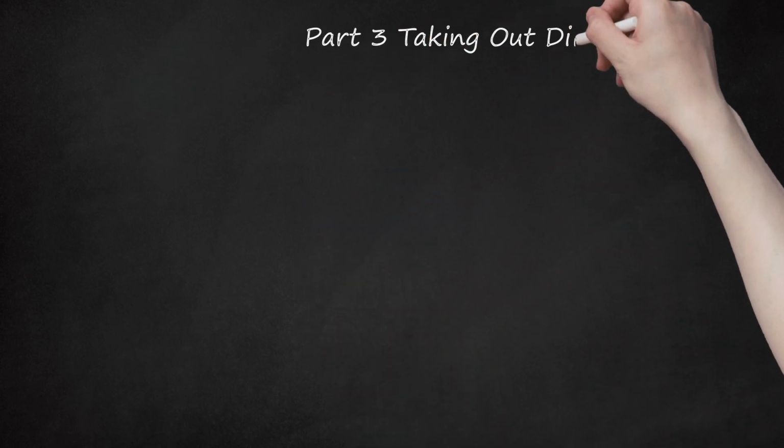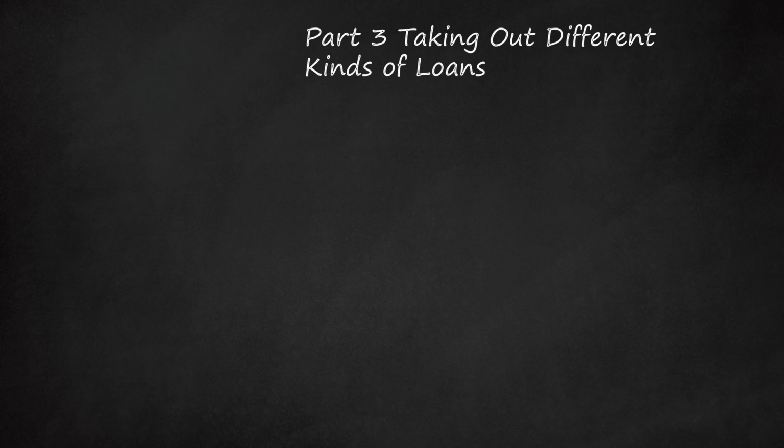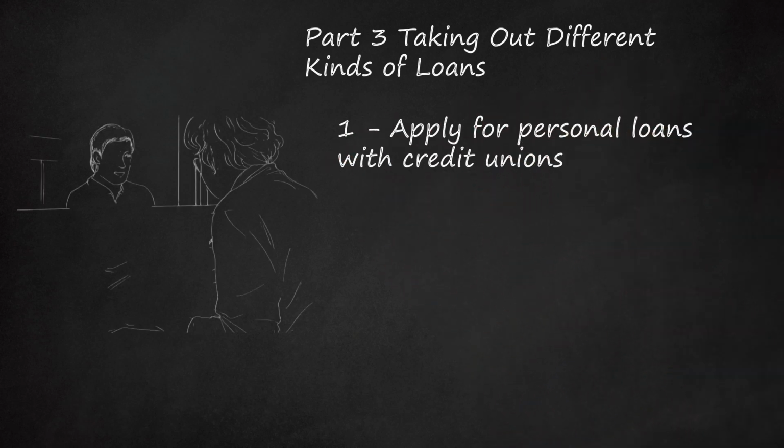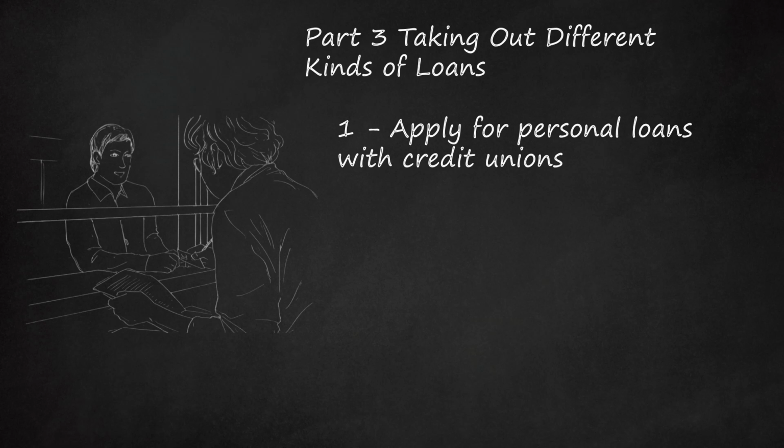Part 3: Taking out different kinds of loans. 1. Apply for personal loans with credit unions. Credit unions are usually more lenient than banks, so you will have an easier time getting a loan this way.